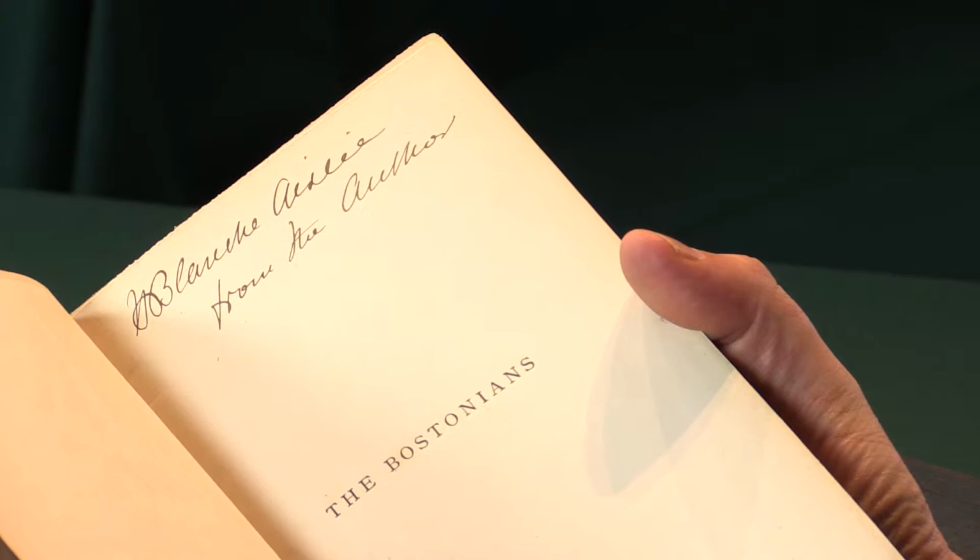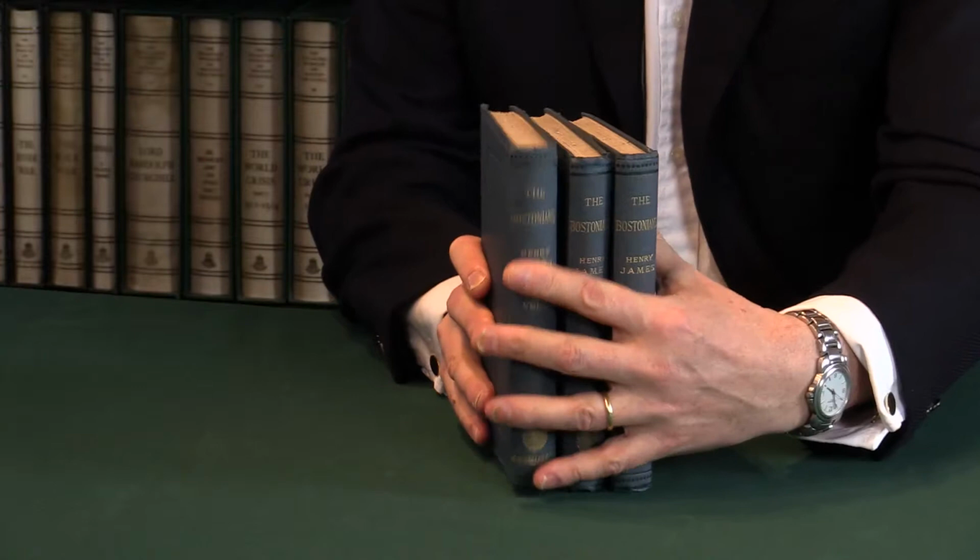And she was a very good friend of James's, a society hostess. She was a grandmother of Clementine Churchill and great-grandmother of the Mitford sisters. So he knew her very well, and he would have been happy to give her this copy.